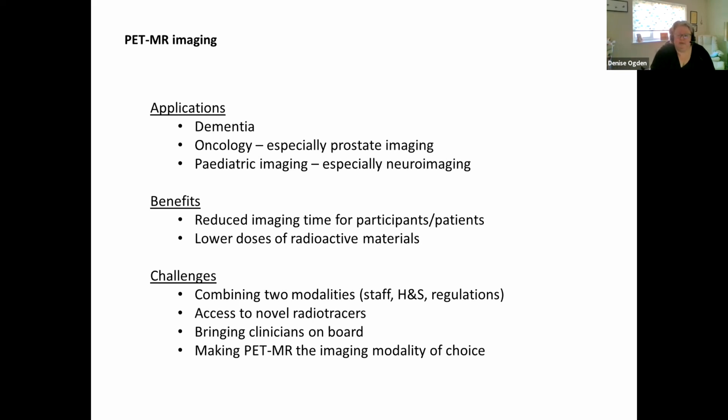And then our director of imaging, Stavros, is a pediatric neuroradiologist, so he has a specific interest in pediatric imaging, especially neuroimaging. And the reason why PET-MR is so good for this is because there's a reduced imaging time for participants. They no longer need a separate PET-CT scan and a separate MR scan. And because they're not having the CT element of a PET-CT scan, they can also get lower doses of radioactive material injected into them, which is a win-win for everybody involved.